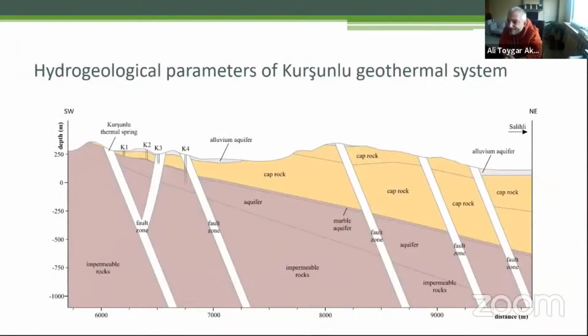So, these 4 wells, K1, K2, K3, and K4, and also the main fault zones are selected. The profile is selected because of the wells and the main fault zones here, for calibration purposes. Kurşunlu geothermal field is located just in the middle part of the profile, but we see just the right small part here in the cross section.